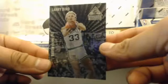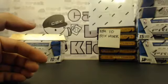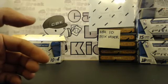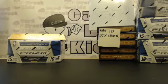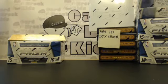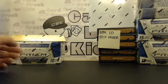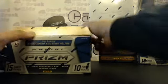And a Larry Bird. Larry Bird for the Celtics. That was a regular base card for the Celtics. Four tier. Here we go. Last two boxes. Let's go with the Prism Jumbo.